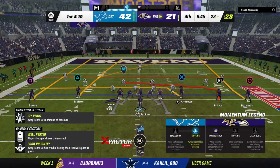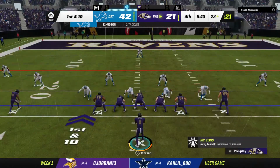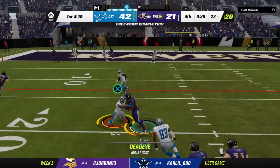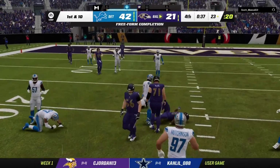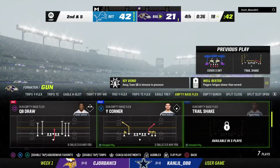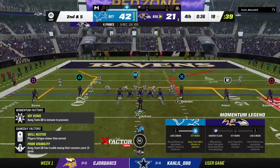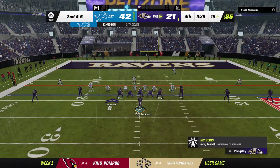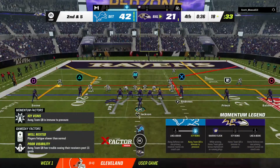Put your best cover guy on him and then change the coverages behind him throughout the game. Brackets, double, zone, man, you name it. Make sure he gets a lot of angles. And he's brought down inside the 20 at the 18-yard line. The Ravens going to use the second of their timeouts as it'll come with 36 seconds to go in half number 2.